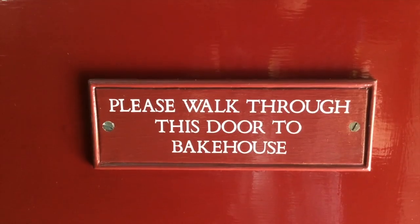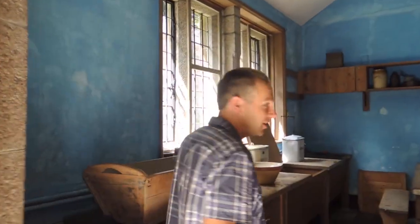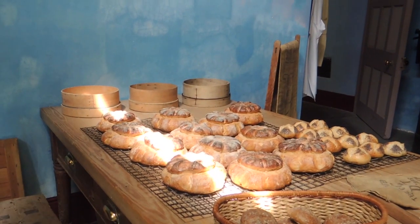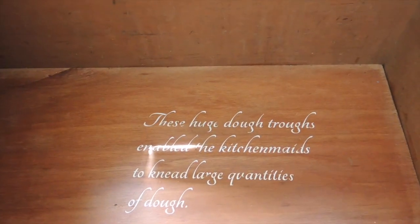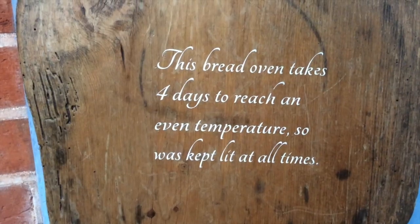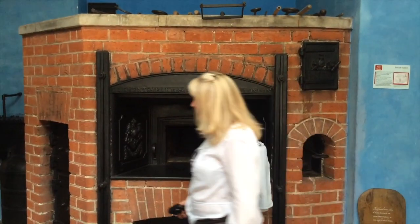So now we're going into the bakery, look. Bakery? You like making a bit of bread, don't you? Cottage loaves on the table. Oh wow, look. This is a dough trough. You'd get several loaves out of that, wouldn't you? So it took 4 days to get up to temperature. Yeah. Wow. Fancy making some pizzas in there then?